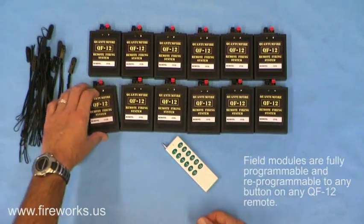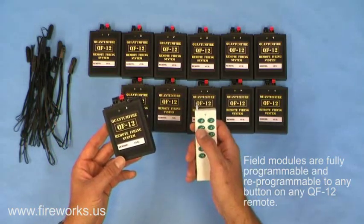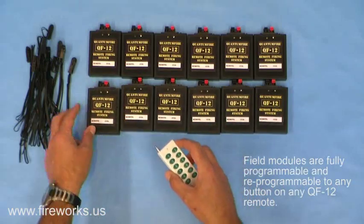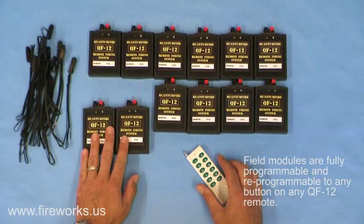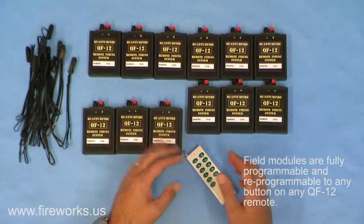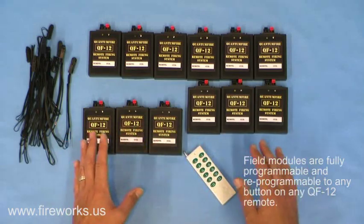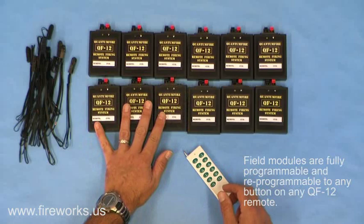Additionally, the field modules are fully programmable, where you can program any field module to any button on the QF12 remote transmitter. You can program all of the field modules to any one button. You can program 2 of the field modules to any one button, 3 of the field modules to any one button, any combination that you want. All field modules are reprogrammable at any time to any button on the remote.